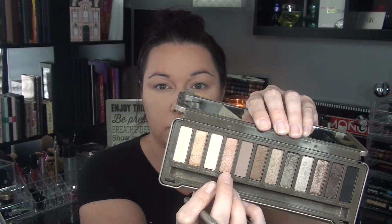Then I'm going to go in with the shade Chopper, and I'm going to focus this in my upper crease area, and you'll notice I do little round motions with my brush and then the windshield wiper back and forth method. And I think when you do those little circles, you just get the best blended look rather than just going in so harshly.